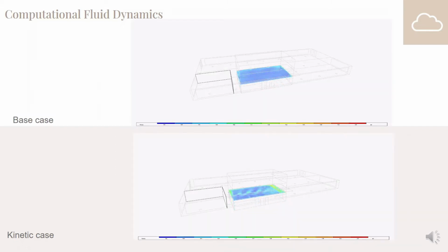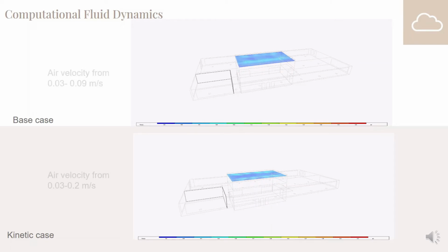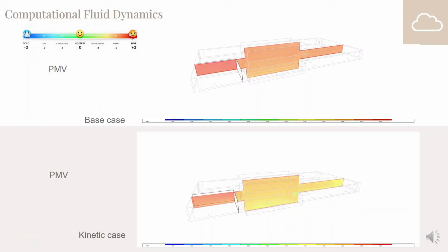The computational fluid dynamics show a slight increase of the wind velocity from almost 0 to 0.2 meter per second, which is above the ASHRAE acceptable rate of 0.15 meter per second in heating mode. PMV shifted from almost negative 0.8 to negative 1.39, which is further from the neutral PMV scale. Spring scenario.